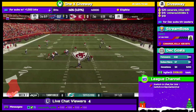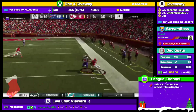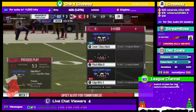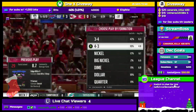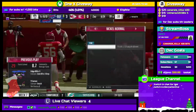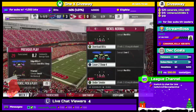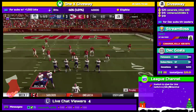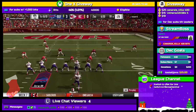From the gun, it's Allen. To the right side, it's caught by Mitchell. He got 29 yards that time. But when you hit him on the move like that, and he's able to get into open field with a full head of steam, oh boy, it's going to be tough to get him down. Yeah, there was a big window. They're lucky they did get him down. First trip to the red zone for the Bills. 1st and 10 at the 19.